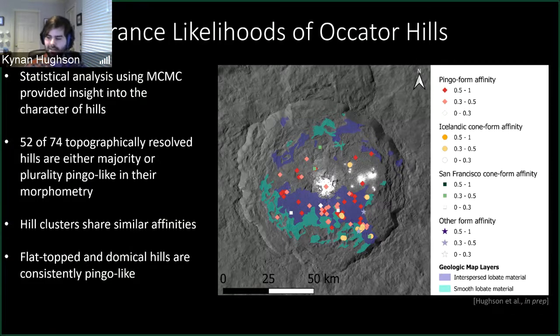The results of this analysis were that the overwhelming majority of these features that we were able to resolve in Occator had a majority or plurality pingo-like affinity. So they were more like a pingo morphometrically than they were like any type of terrestrial volcanic cone, by a ratio of about 2 to 1. While this is not an indication that they are genetically analogous to pingos, this is a quantifiable step that shows that they at least appear physically similar to pingos.